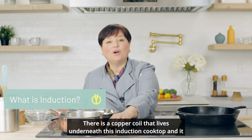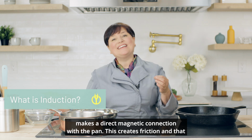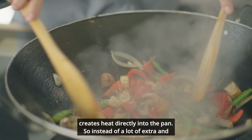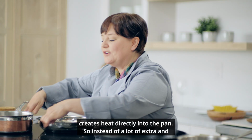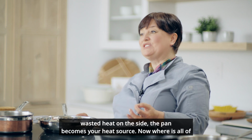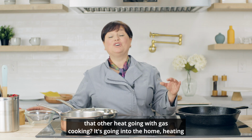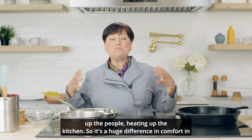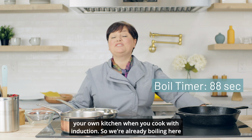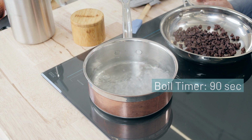There is a copper coil that lives underneath this induction cooktop, and it makes a direct magnetic connection with the pan. This creates friction, and that creates heat directly in the pan. So instead of a lot of extra and wasted heat on the side, the pan becomes your heat source. Now, where is all of that other heat going? With gas cooking, it's going into the home, heating up the people, heating up the kitchen. So it's a huge difference in comfort in your own kitchen when you cook with induction. So we're already boiling here so fast.